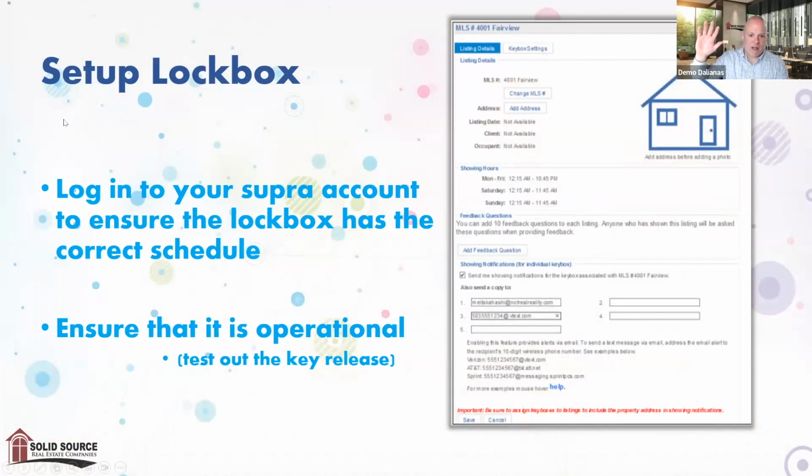Anyone like setting up lockboxes and find that fun to go do? It's kind of tricky, right? And there's so many different things you can do with it. If you don't know this part, you can set the hours. So if your seller says, hey, no showings on Fridays, right? And then you might say, well, can you just put the lockbox inside your house every Friday? And they're like, well, I travel Thursday through here. So if I set it in, whatever the scheduling happens, you can set that up on the lockbox for it to not work.